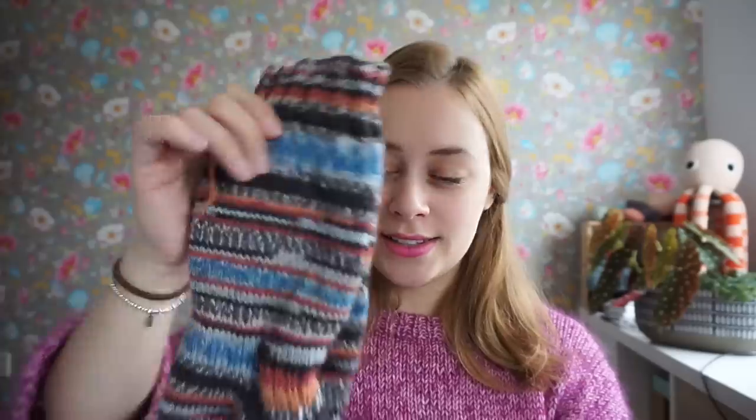So, socks finished. The yarn I am using is Regia. This is from the Arne and Carlos series. I believe this is the Fall Night colorway. And this is their 6-ply sock yarn, which is a sport weight, and it has been a dream to knit with because it is thicker than normal sock yarn and it flew off my needles, except for the sock surgery thing.